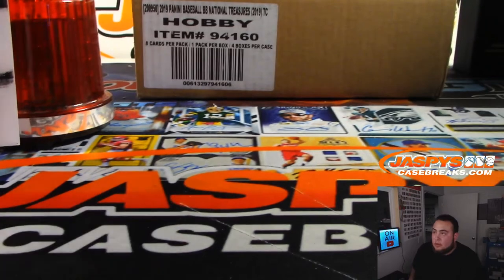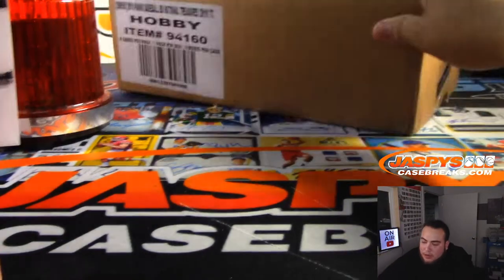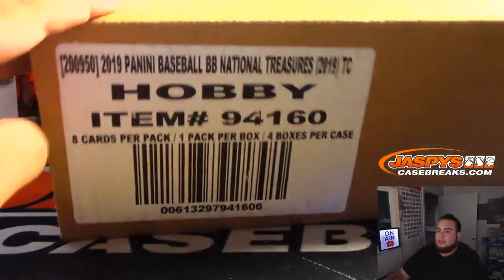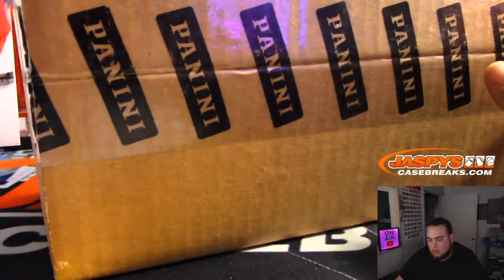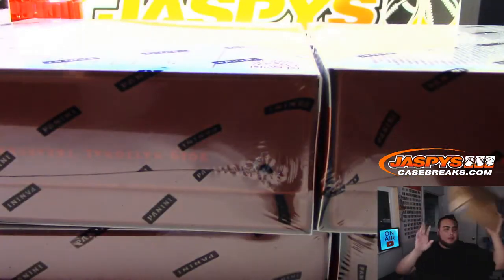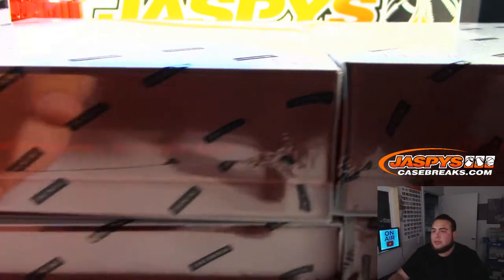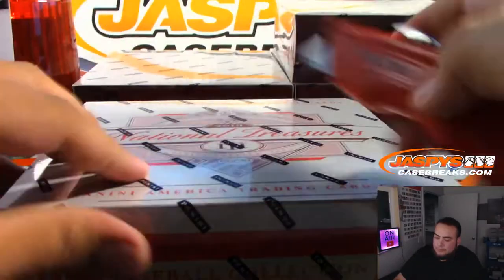Alrighty, down to the last case. National Treasures Baseball, 4-box case. This case, though, will turn the break around for you. At least that's the potential this has. Good luck.